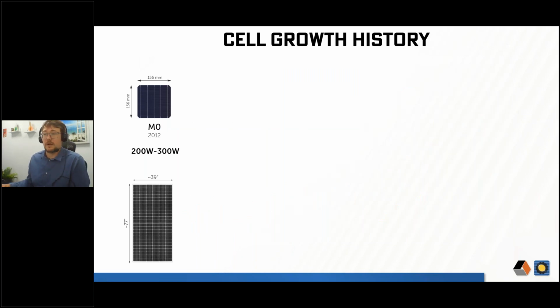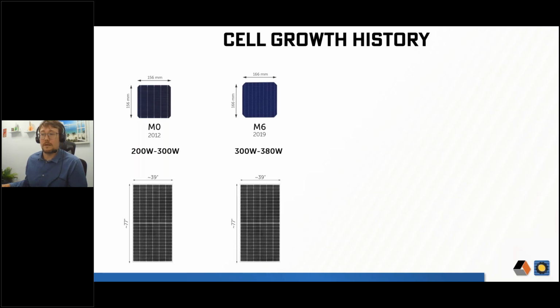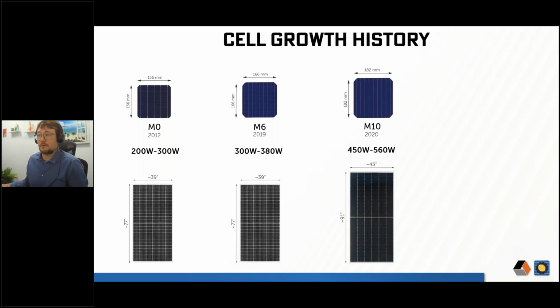So just to illustrate this, starting with what's considered the M0 wafer design size in the early 2010s. This was the traditional 200 watt to 300 watt 72 cell module we were all familiar with. That ultimately gave way to the M6 wafer design, which was supporting these 300 watt to 380 watt modules, which I think a lot of us are still playing primarily in this power range.